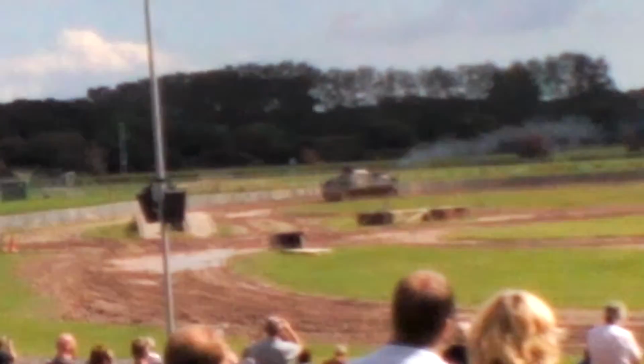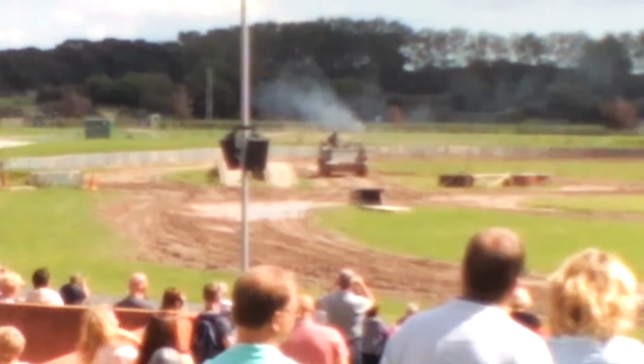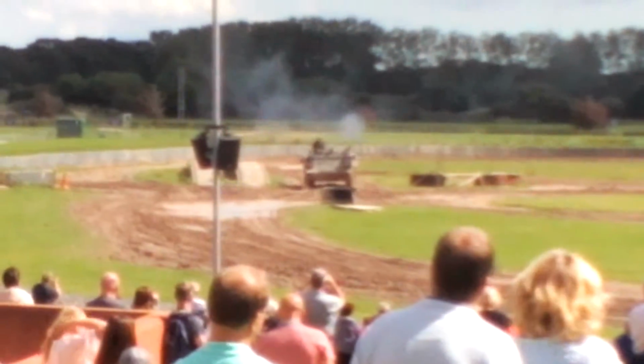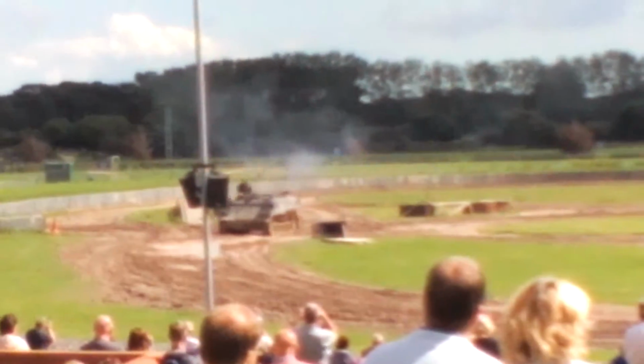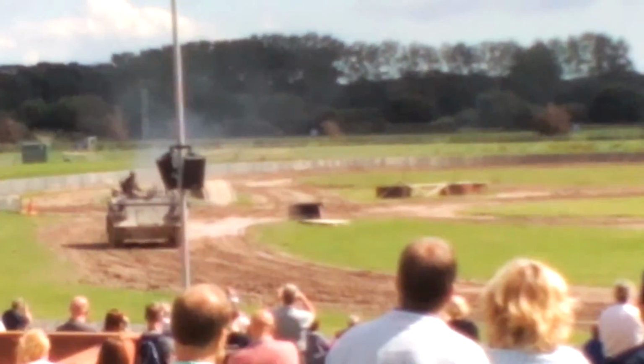The Scorpion sat on the top, simply because the ground pressure of a tracked vehicle is roughly equivalent to the ground pressure of an adult male. So the ground pressure of that Scorpion, or indeed this 432 that's coming around behind me now, is about the same ground pressure that I'm exerting now.